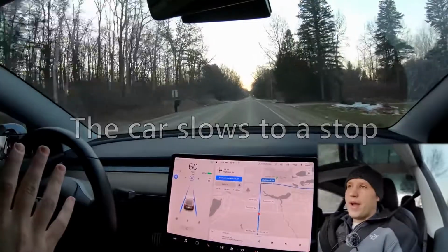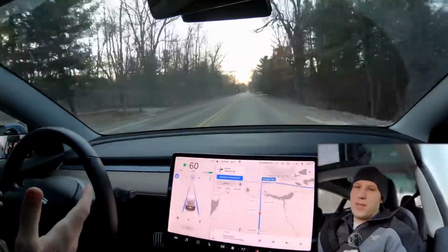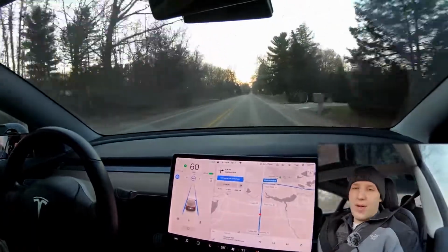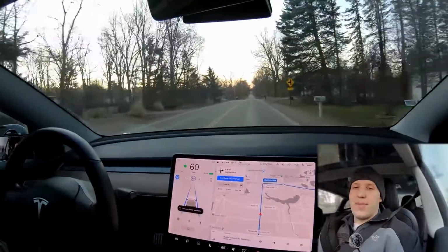And with standard autopilot, if you put your turn signal on, nothing happens. Now, of course, because I'm on this road, there's nowhere to turn. But if I was on the highway with standard autopilot, my turn signal's on, the car's just going to keep driving as if nothing's happening. It's going to ignore that.